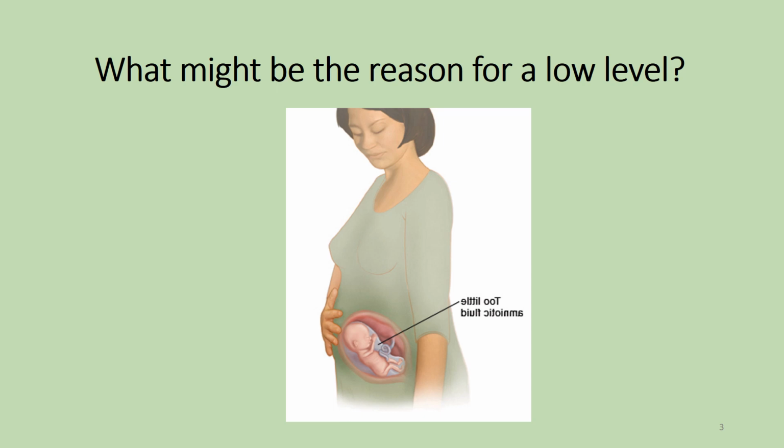Mom's health problems. Low amounts of amniotic fluid can result from maternal complications like the ones listed below: diabetes, elevated blood pressure, obesity, dehydration. Because of this, it's crucial to maintain all of your prenatal appointments, even if they have been relatively uneventful thus far.